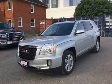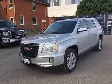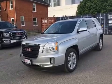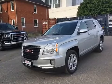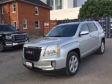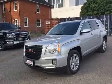It's another beautiful day at Mills Motors, 240 Bond Street East in Oshawa. Today we're checking out the 2017 Terrain SLE front-wheel drive. Under the hood on this one, you've got a 3.6-liter DOHC direct injection V6 engine. It's a 6-speed automatic transmission. The color on this one, the Quicksilver Metallic.